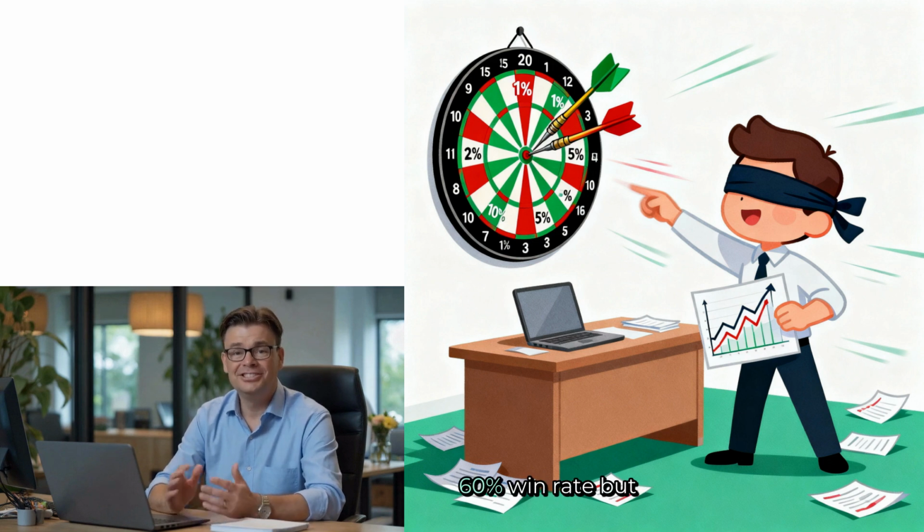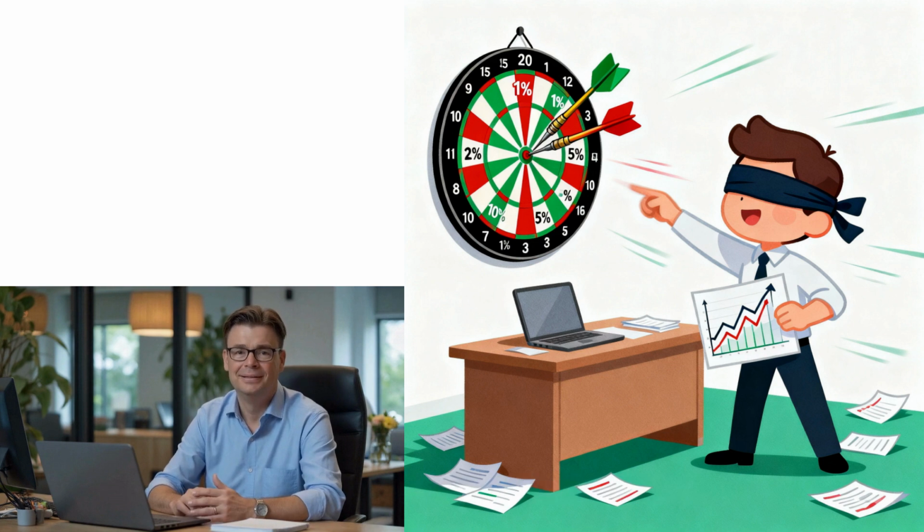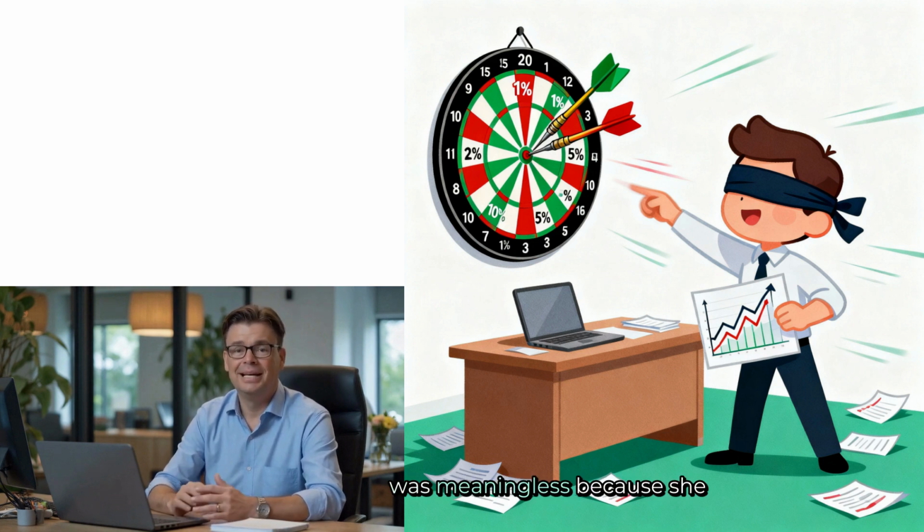You might show a 60% win rate, but still blow up your account because you risked 10% on your losers and 0.5% on your winners. Emma realized she'd been testing with random position sizes. Her 58% win rate was meaningless because she didn't know what she was actually risking.